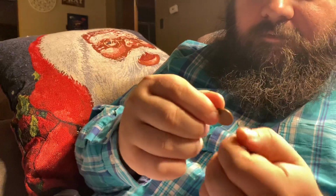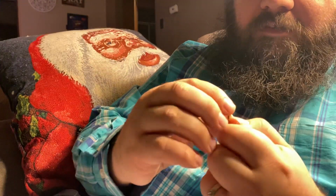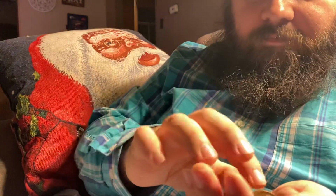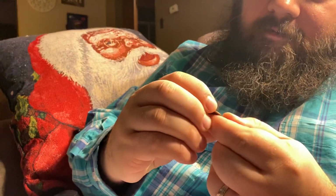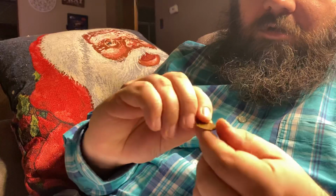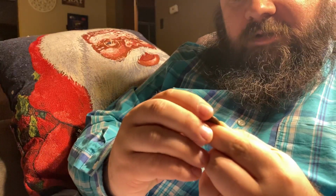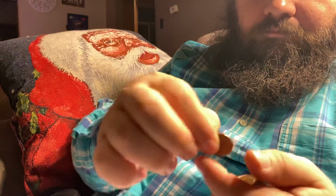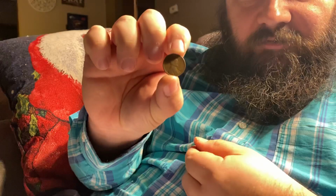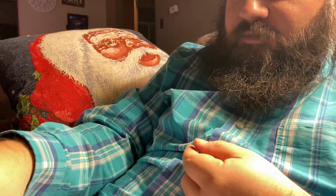We have a 1936. So 30s will go here. We have a 1942. 40s. Now, mind, there's supposed to be 50 pennies in here, so we'll see. Another 1926. We have a 1919, so there's our first teen. That's pretty awesome. Put it right here.